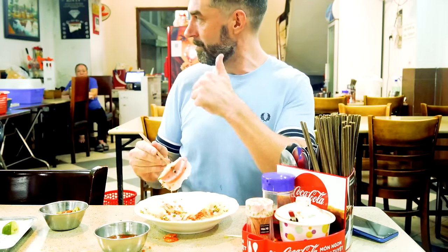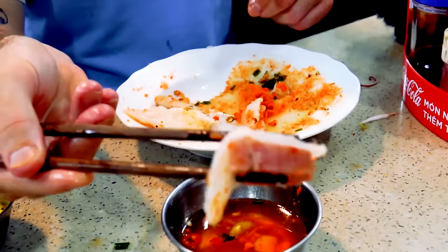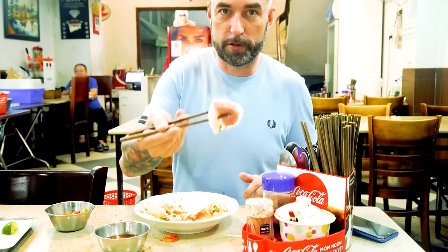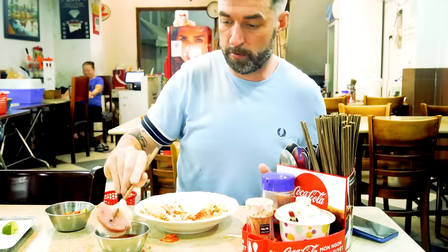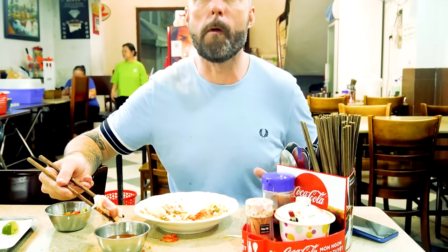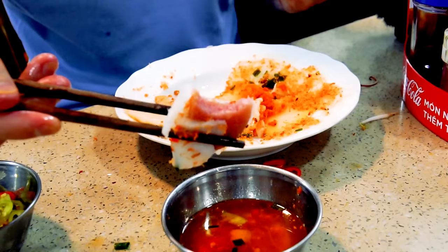Yeah, it's delicious. Got a fermented pork. So this is only cooked through fermentation, similar to like a salami. And then we're gonna wrap it up with one of these little rice pancakes. Mmm. Oh. So good.